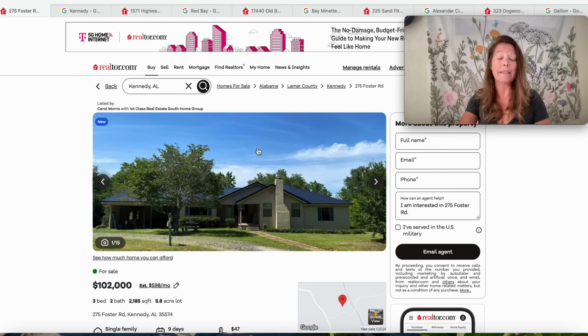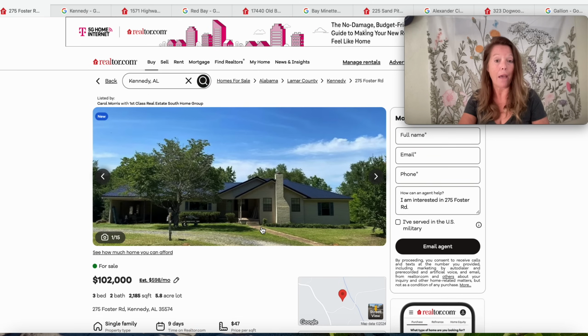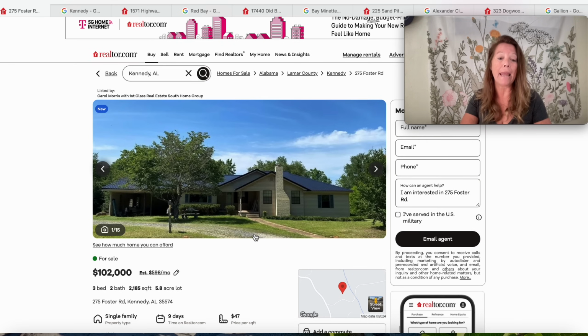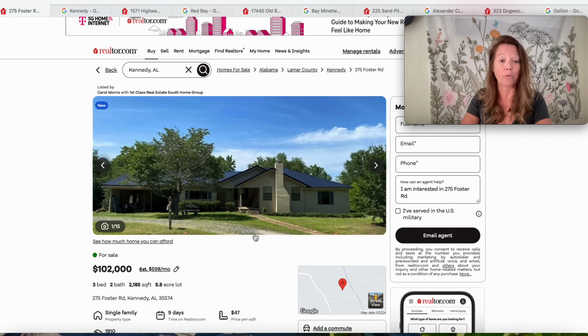Moving on to this one. This is the deal of the day. This one is $102,000. It was just listed. So this one hasn't been on the market a while. I'm including it because it seems like a good deal. It has 5.8 acres in Kennedy, Alabama, 35574. It's a 3-bedroom, 2-bath home with 2,185 square feet of space. Wow. That is a good size house right there.